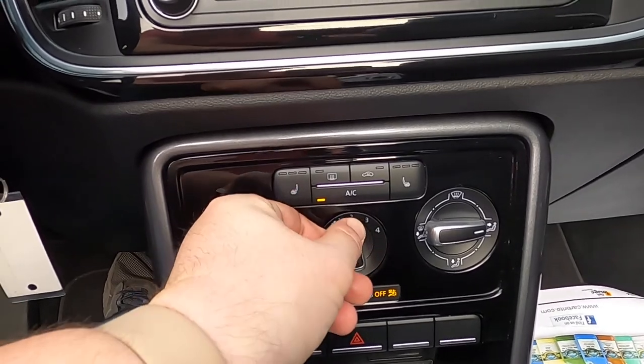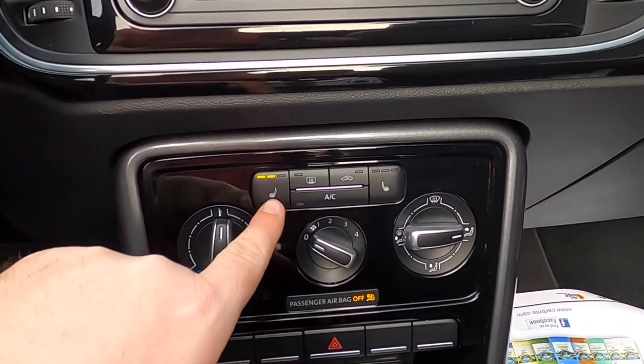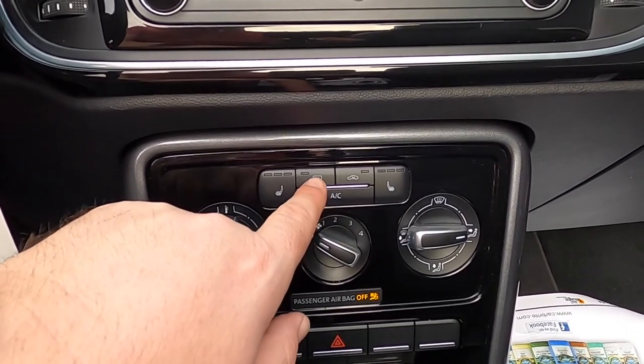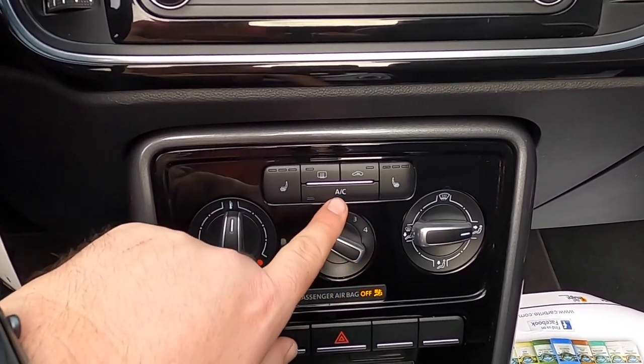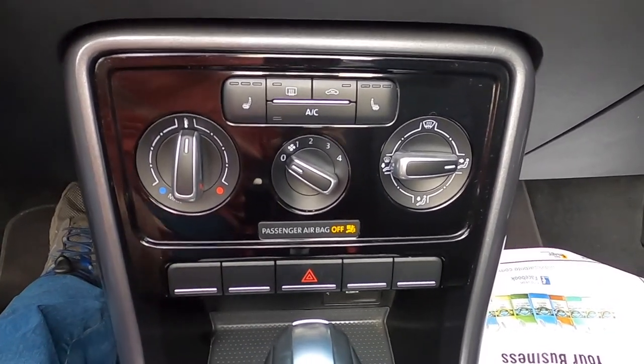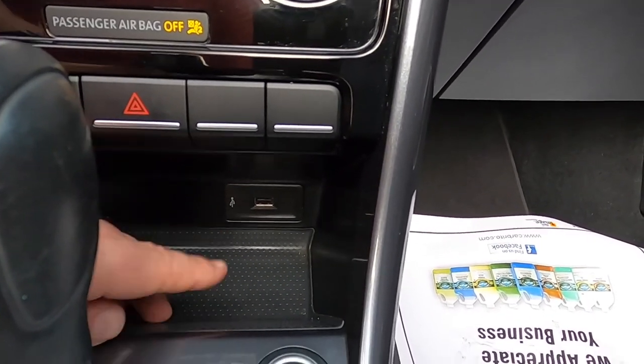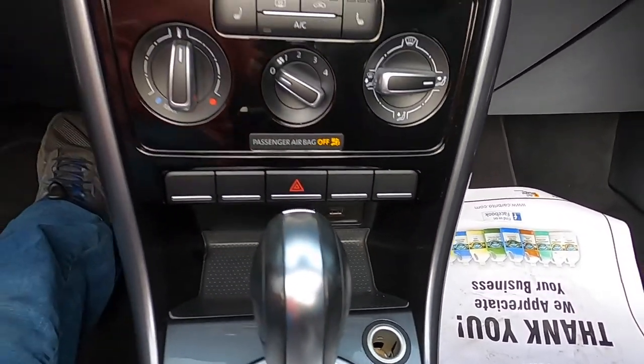Clear, easy to read markings. Your panel distribution here. Front seats are three-way heated seats. You've also got your rear window defogger, recirculate, air conditioner controls, your four-way flashers, a bunch of blank switches. And in this little storage area here, you do have a USB port and a 12-volt power point.